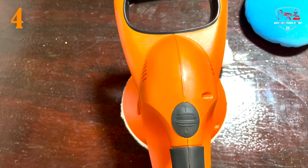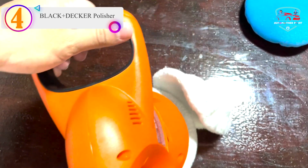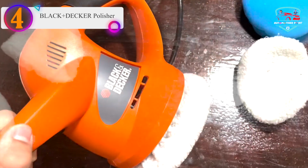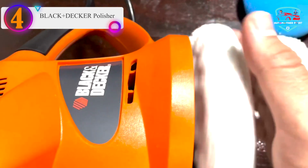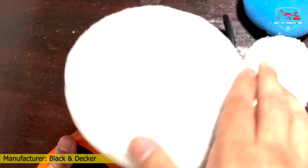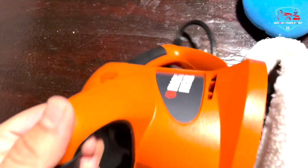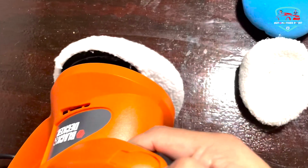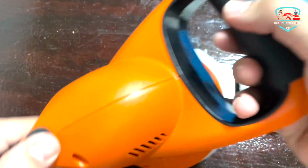Number 4. In our list, the number 4 product is the BLACK+DECKER Polisher. If you don't want to spend a ton of money, but still need a top-notch buffer for your vehicle, then the BLACK+DECKER 6 Random Orbit Waxer Polisher is an outstanding choice. While you'll need to invest in the buffing pads and compounds before you can use it, since you're getting the orbital buffer for such a great price, that's not a huge deal.